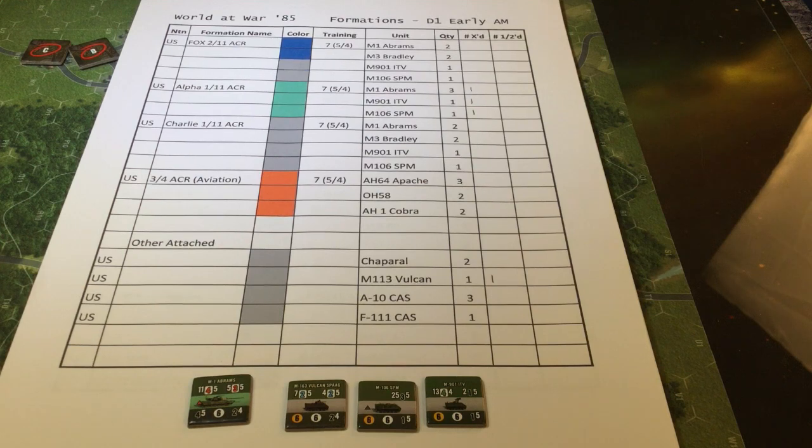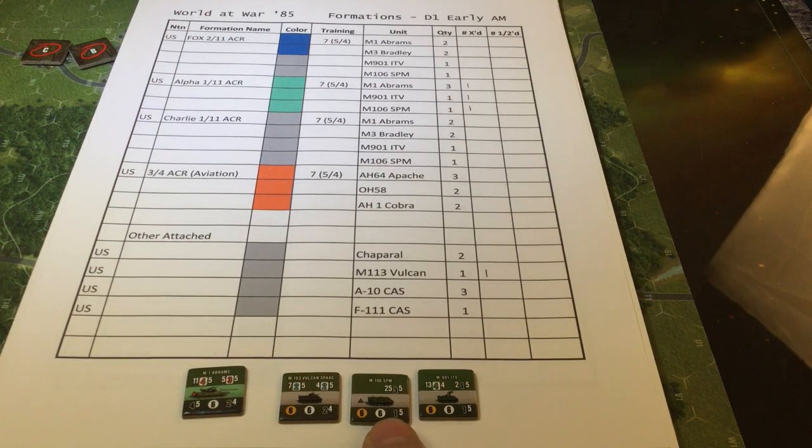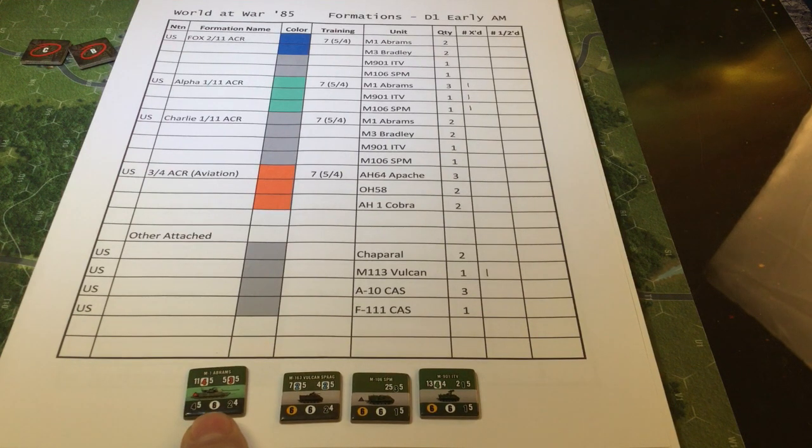So here are the losses from the battle. First, the Soviets didn't lose anything. They exchanged fire with an M1 that just did a suppression or disruption. No permanent hit was sustained. So the Soviets have not lost anything. The Americans, on the other hand, were not that lucky. We can see that they've lost their ITO vehicle, they lost a mortar, and they lost the anti-air unit. And then in exchange of fire with some T-80s, we had one M1 platoon destroyed with some more bad rolling.